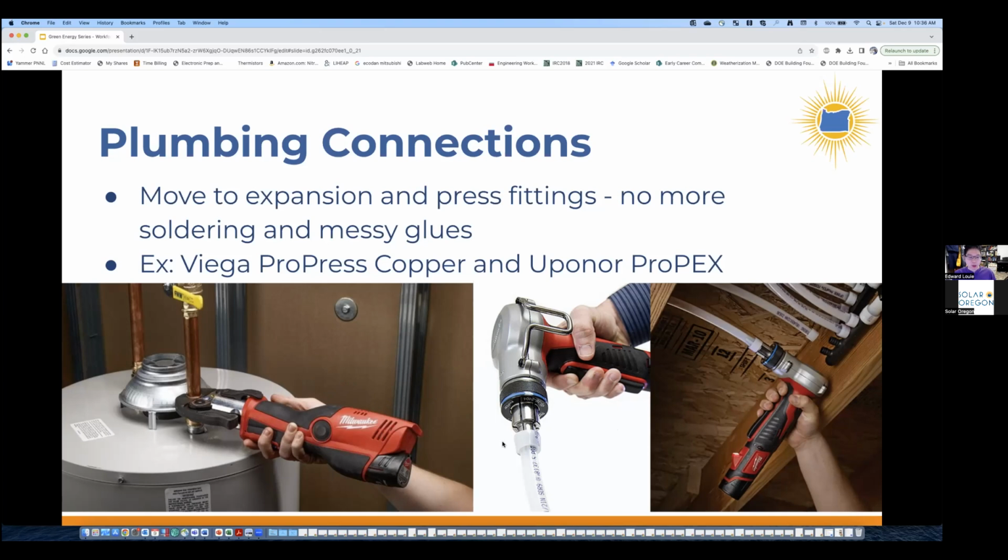It works reliably. Versus in the past, for example, with soldering pipe, you needed to stick paper towels or napkins into the pipe in order to soak up the water in the pipe, because when you solder the pipe, the water that's in the pipe will turn to steam and then push out the solder, and then you'll never actually be able to get a good solder joint.